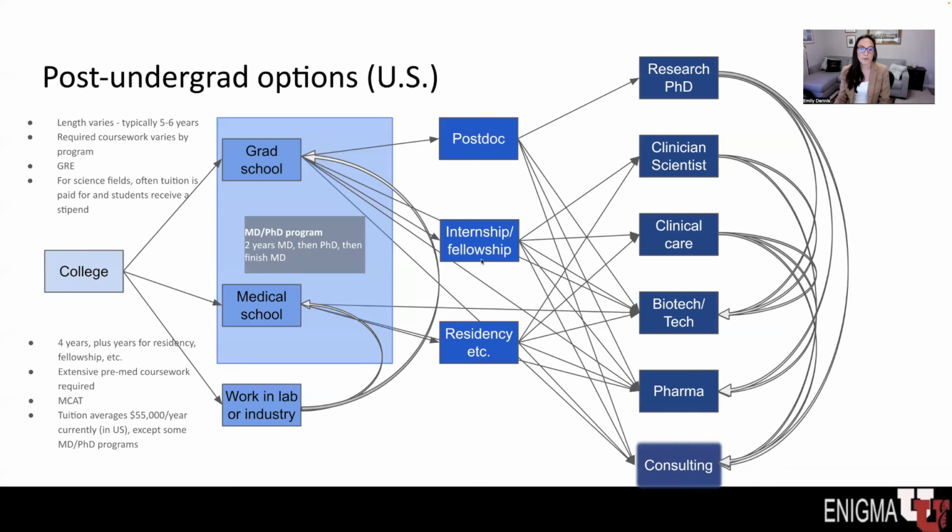This other path right here, internship fellowship, I'm thinking mainly of clinical psychology programs, where after graduate school, you go on to do an internship and then a fellowship. You can then go on to become a clinician scientist, where you are a clinician, you can see patients, but you mainly are doing scientific research, just like this medical school path here. You can also go into clinical care, which is like a psychologist who sees patients in their office for individual or group therapy. And of course, you can also go from clinical psychology programs or internship into biotech, pharma, and consulting.